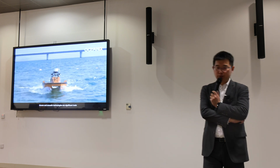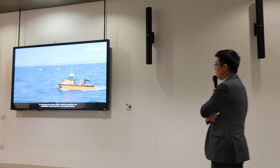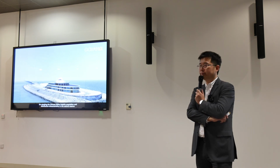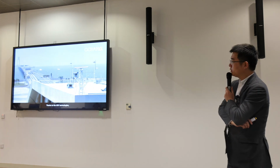They also use USVs to monitor some of the mummy animals, because a lot of wind farms are under construction there, so they paid a lot of attention to the protection of those mummies.